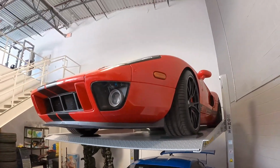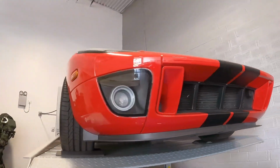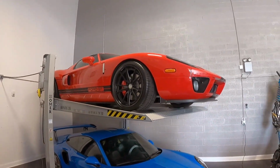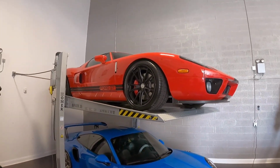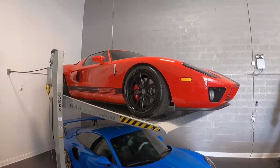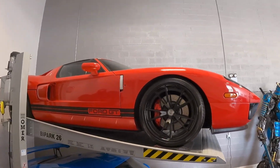This is one of my favorites in your garage, just because of the history with the design of this car. I've never seen one in red and black stripes either, so this is a unique car as well. Yeah, this is a 2006 Ford GT four-option car. It's actually been modified and it makes over 1,000 horsepower.